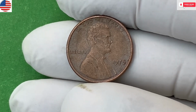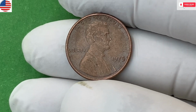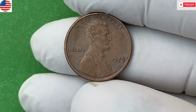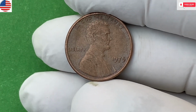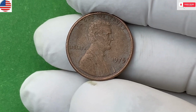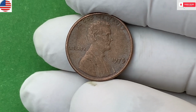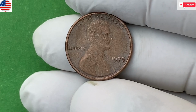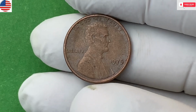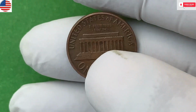It was a year of change and challenge. The Vietnam War had just ended, the United States was still recovering from the Watergate scandal, and Americans were dealing with inflation and a shaky economy. But through it all, life kept moving. And so did the presses at the U.S. Mint, striking millions of coins to keep the economy running. Among them, the Lincoln penny continued to hold its place in everyday American life.